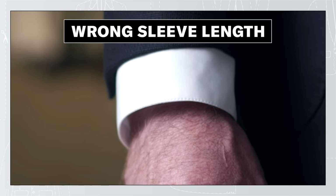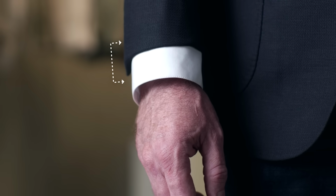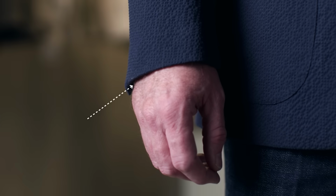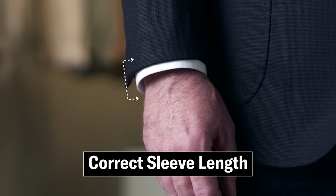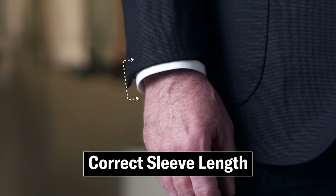Wrong sleeve length. On this jacket, we can see that the sleeves are far too short. The correct sleeve length is a super important detail that people will notice even if they don't know what they're looking for. Cut them too short and you'll have your shirt cuff flying out the end of the sleeve. However, if you cut them too long, it will start swallowing up the hand. The correct sleeve length should come down to the back of the wrist, but allow 1/4 to 1/2 inch of shirt cuff to show. The shirt showing offers a little peacocking while showing that your jacket and shirts have been perfectly tailored.